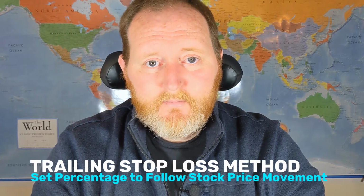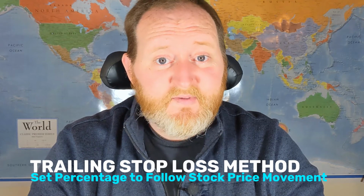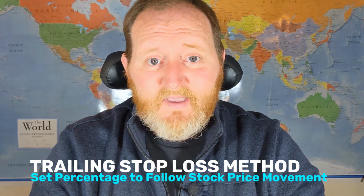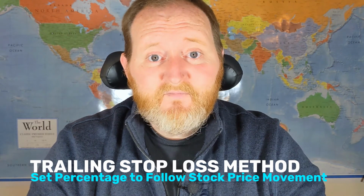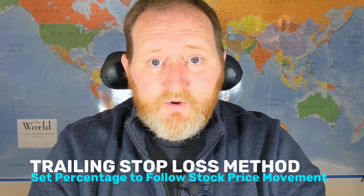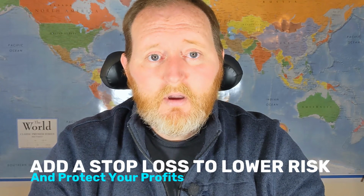Trailing stop loss method. The trailing stop loss is probably the most commonly used stop loss method ever. All you do is pick whether you want your stop loss to be percentage based or dollar based. For example, if you decide to set your trailing stop loss as percentage based, let's say 5%, as the stock rises, your trailing stop loss moves up with the stock's price. So, if the stock goes up 20%, your trailing stop loss also moves up by 20%. Your trailing stop loss doesn't trigger until the stock falls by 5%. Either way, whichever stop loss method you decide to use, it should be an integral part of your risk management strategy.